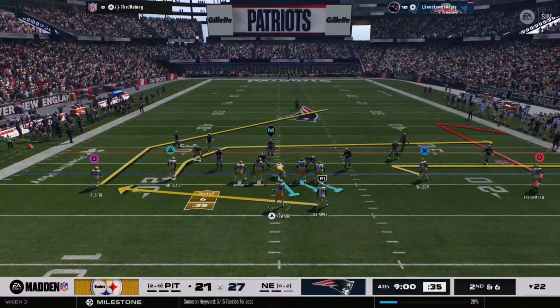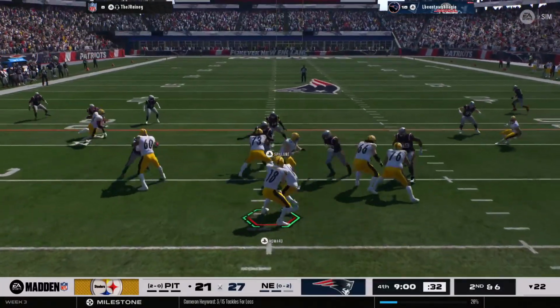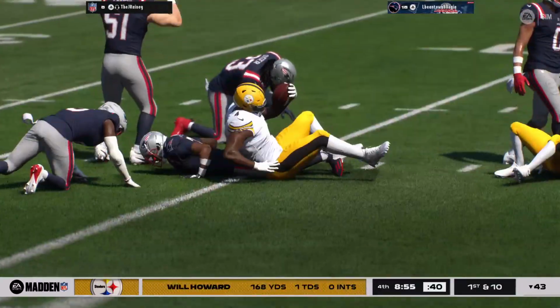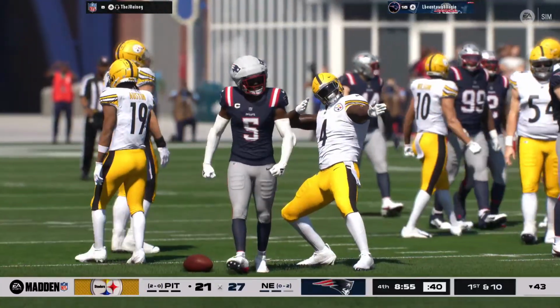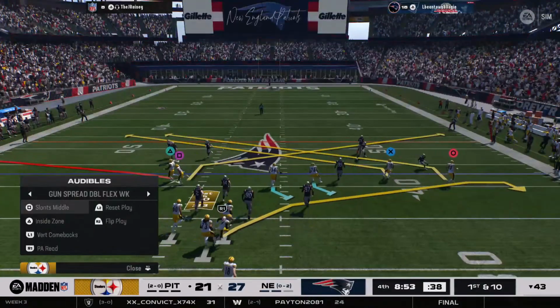From the 22 now, here's second down and 6. Off the play fake, he'll look to throw. Over the middle, Metcalf has it. And he'll be taken down up past the 40-yard line. He's got a touchdown on the books from earlier, and that catch gets him a first down.